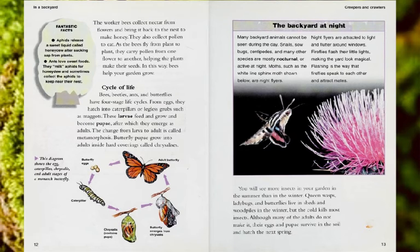This page continues what we were learning about insect homes right here, and then moves on to the cycle of life. The worker bees collect nectar from flowers and bring it back to the nest to make honey. They also collect pollen to eat. As the bees fly from plant to plant, they carry pollen from one flower to another, helping the plants make their seeds. In this way, bees help your garden grow.